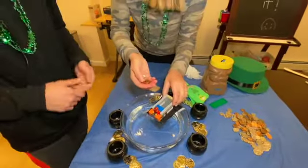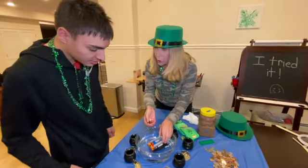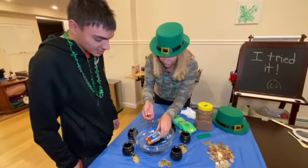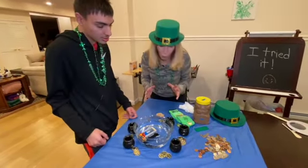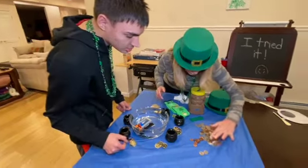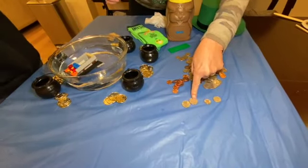Are we done with this? Maybe we should use a different kind. Oh, you know what? That is clever, there you go again. Clever Kevin. I'm thinking the quarters. Let's use a different coin. We have quarters, we have dimes, we have nickels. And you want to do quarters? Sure, the bigger the better.